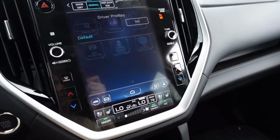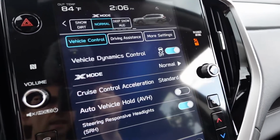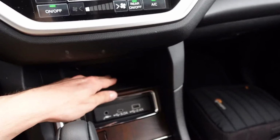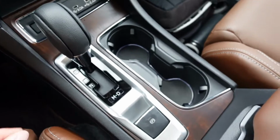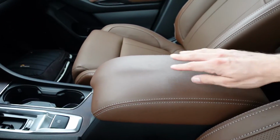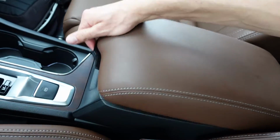We also have this icon right here for your driver profile. We have a car icon you can toggle. See a few more things all throughout the car. Down below, we get a little bit of storage. You have some plugs down here, shortcut to the camera, cup holders in the center with an electronic parking brake, and some good padding for your armrest that actually has a contour to it for different shapes on the left and right side. So kind of neat to see that.